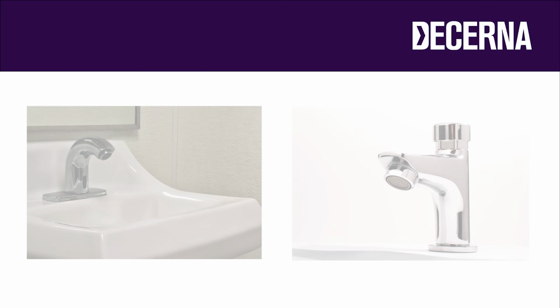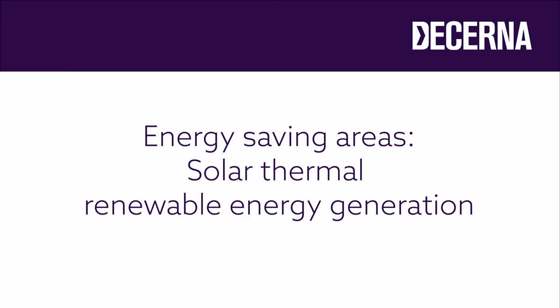Taps accidentally being left on can waste lots of hot water and therefore energy. If this is a problem in your business, you can replace taps with self-closing or sensor-activated taps.